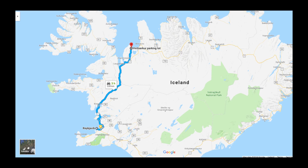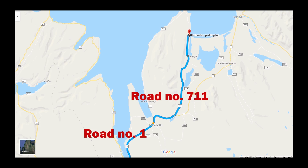To find Hvítserkur is very easy. If you're driving, for example, from Reykjavik north on highway number 1, you just drive until you see the sign which says Hvítserkur. You can see it here on the map, and you can see here the number of the road, but it has a sign which says Hvítserkur. On that road you would drive about 20 minutes-ish. It's a really bad road, so drive carefully.